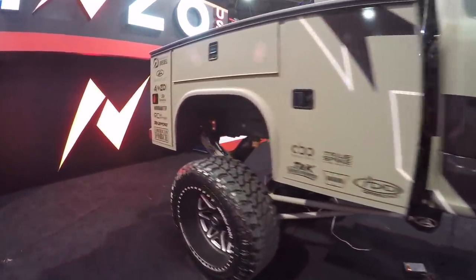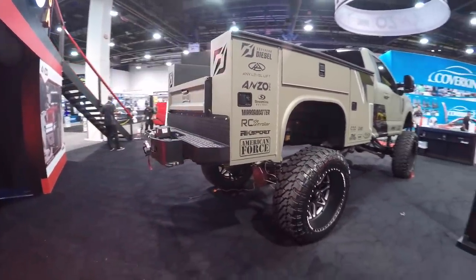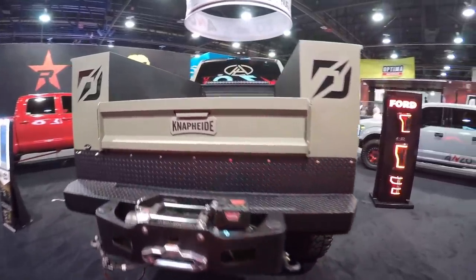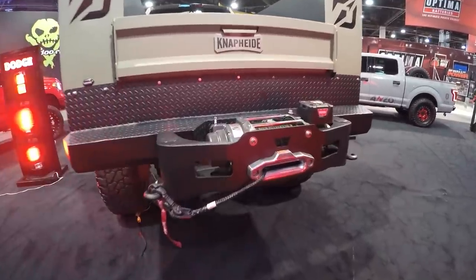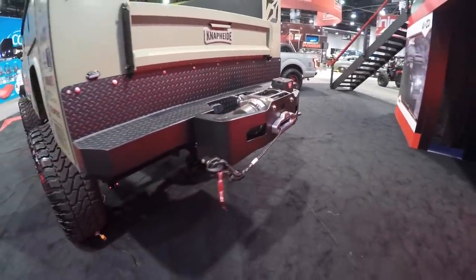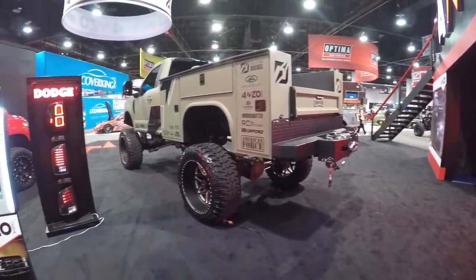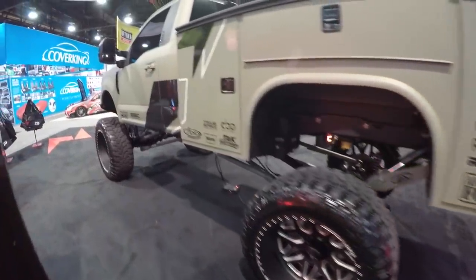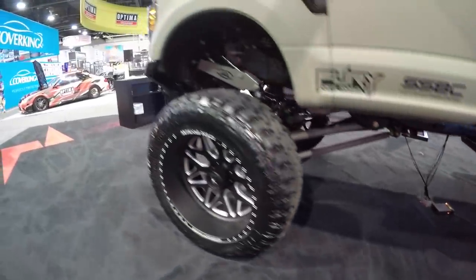I'm really liking these utility truck beds. Just a gazillion places to put your stuff. Yeah, you can still put stuff back here too. Man, he's got a humongous winch on the back. I don't remember ever seeing such a huge winch on the back of a truck, but this one makes sense since it's a service truck. Might have to pull somebody out of a ditch or something, you never know.